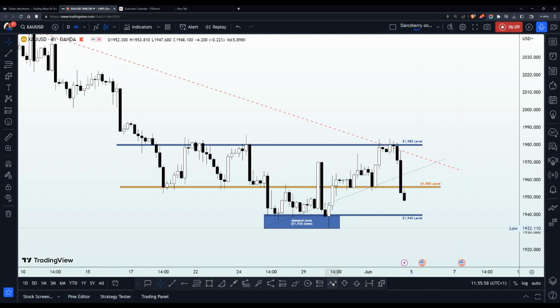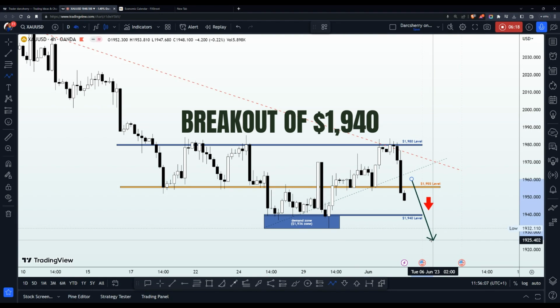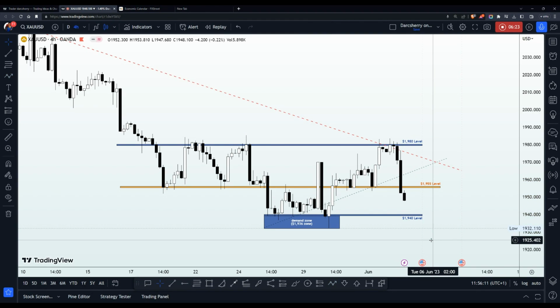We want to wait patiently for price action to either break out of the resistance line at the 1980 for a buying opportunity or break down the support line at the 1940 for an opportunity to sell.